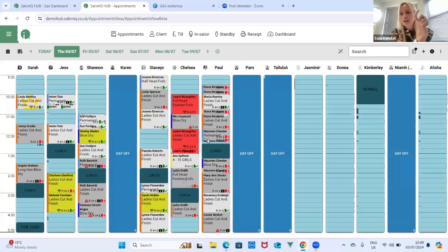You know, look at that new client retention percentage. Are they keeping those clients coming back? If they're not, do some one-to-one work, do some workshops, and then switch it back on again for that team member. You want to make sure that those clients are coming back. So there's another great reason to have that toggle there.